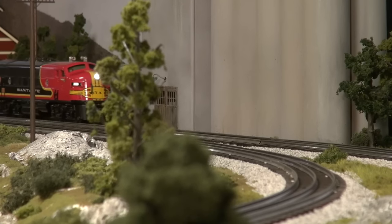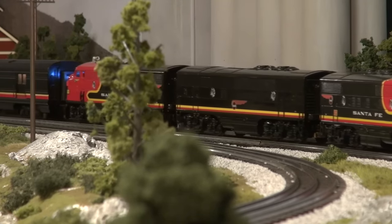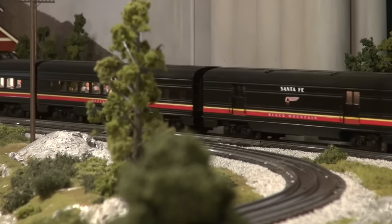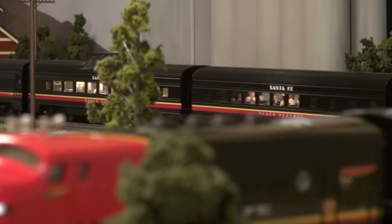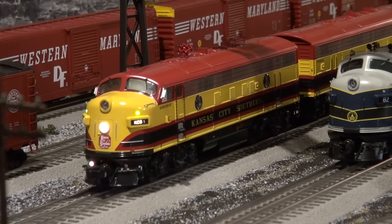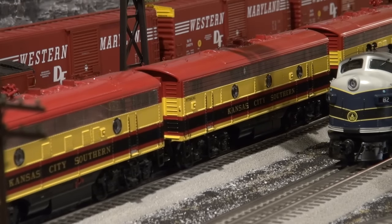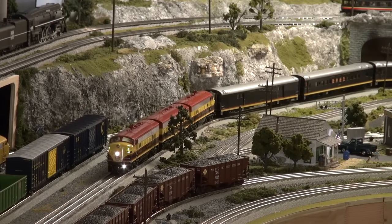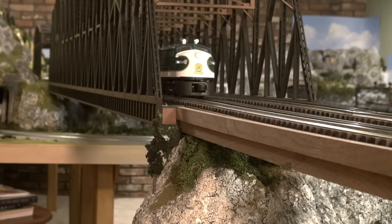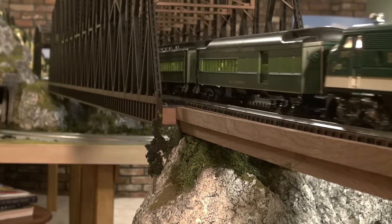Earlier in the video, we saw the Black Bonnet steam engine sets. Here is the Santa Fe Black Bonnet F3. Next, we have the Kansas City Southern OCS set. And wrapping up this section of F units, the MPC Southern Crescent F3.